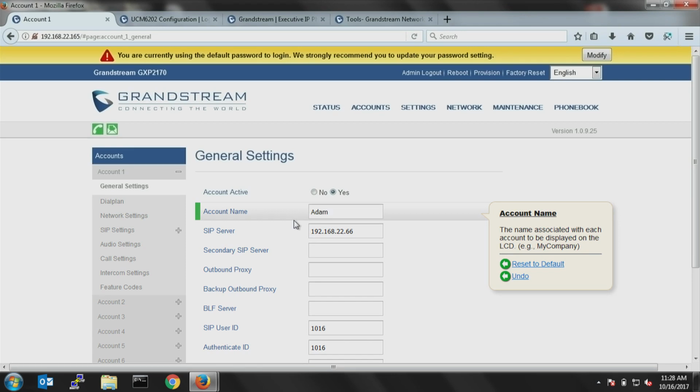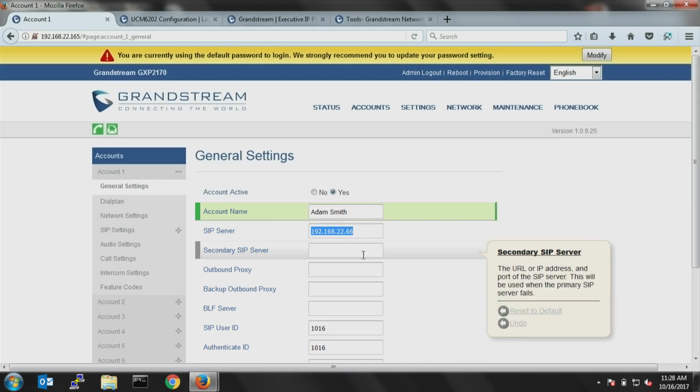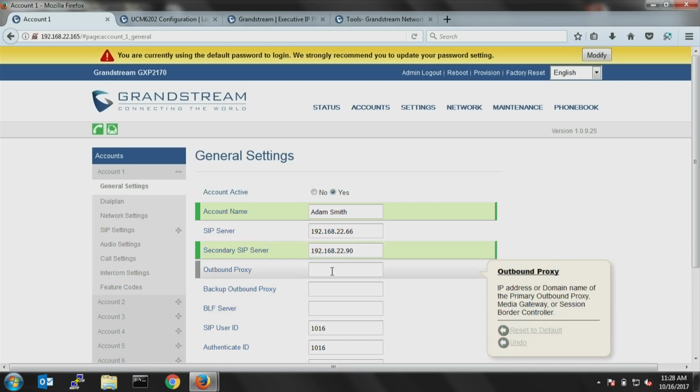So for example, if you would like to enter the name that you want to be displayed on the LCD screen, just enter the name and then include the IP address of the SIP server or the IP PBX. If you have a secondary SIP server for failover, just make sure you include the IP. Let's say I have another server with .90. The outbound proxy depends on whether your carrier or your provider supports the outbound proxy. If they don't support the outbound proxy, you can just go ahead and leave it blank.